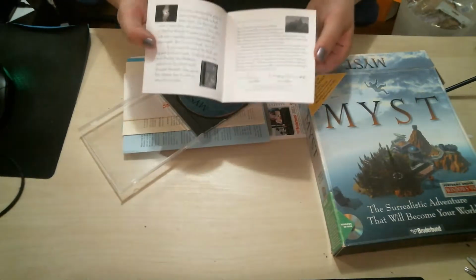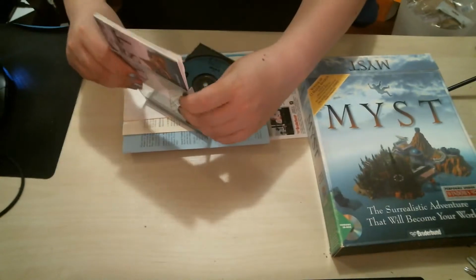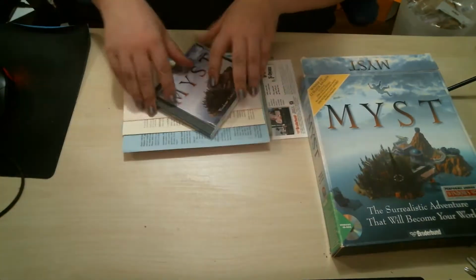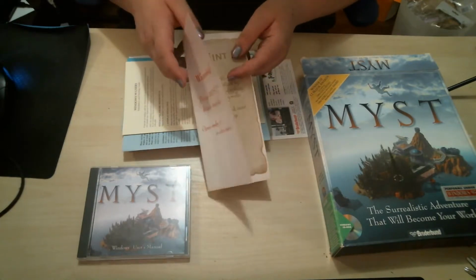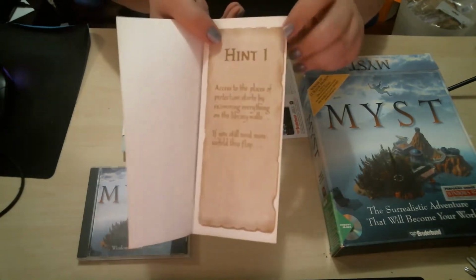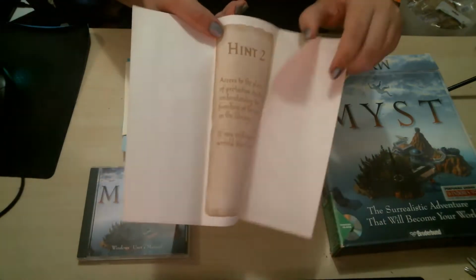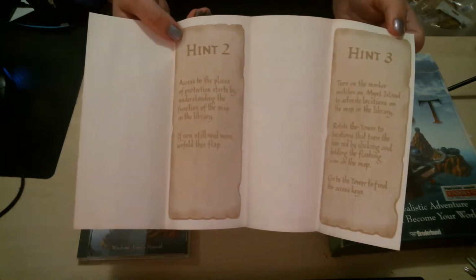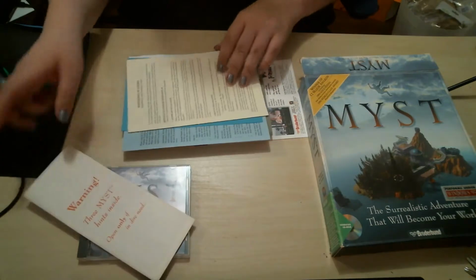And there is a manual. It is out of focus and not interesting. God, there's a stack of stuff in here though. Warning, 3 Myst hints inside, open only if in dire need. Spoilers. Spoilers. If you get really stuck, that's how you get started.